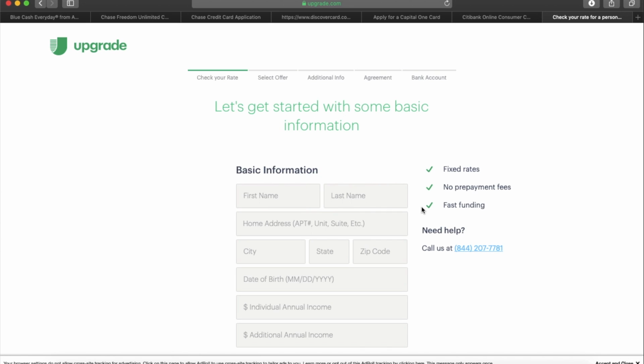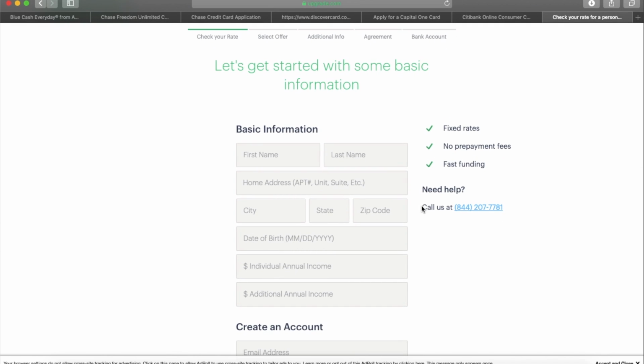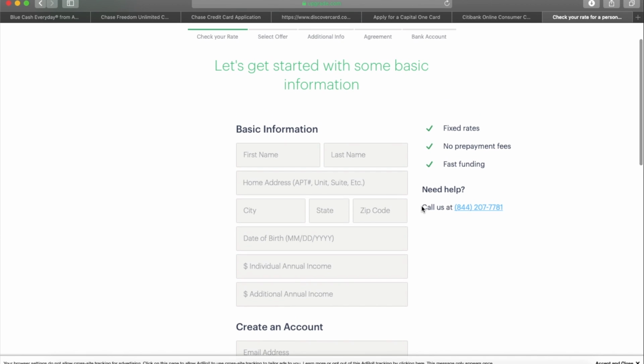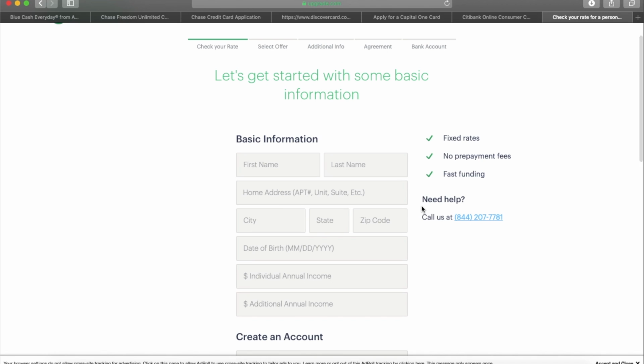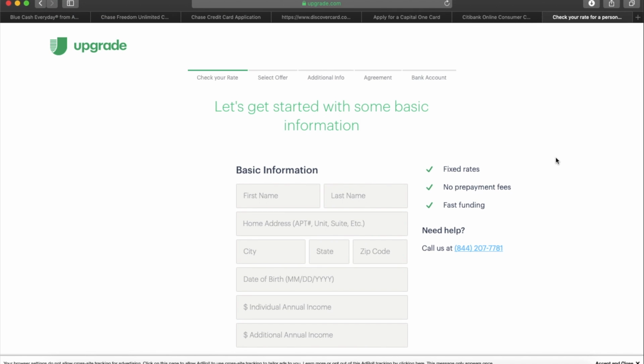And don't worry about writing these links down, I'm going to provide them to you down below. And as you can see, it is very similar to any credit card application that you would normally fill out. So it is a fixed rate, no prepayment fees. Some personal loans kind of penalize you for paying off your debt early, sort of like a mortgage. So the reason why I decided to go with Upgrade was because of that.